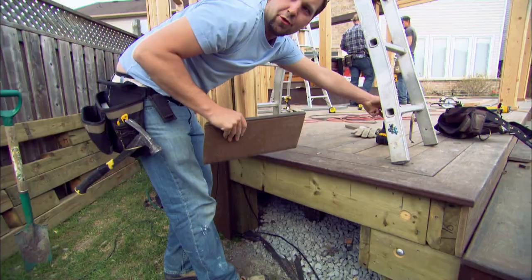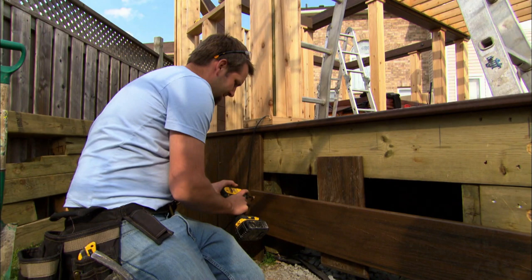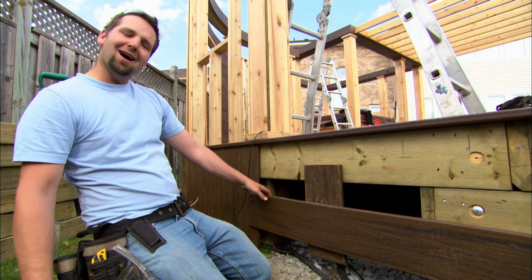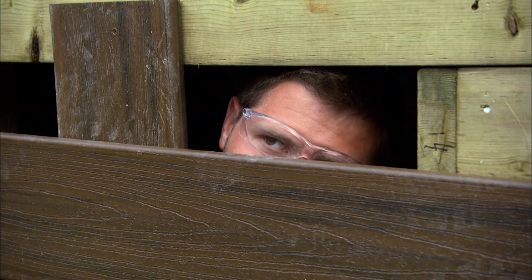What I'm doing now is finishing up our skirting. There you go. So that's gonna keep most animals out that are roughly about that wide by maybe 5'8". But you might get some small rodents under there.